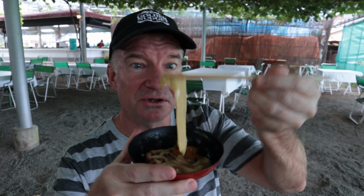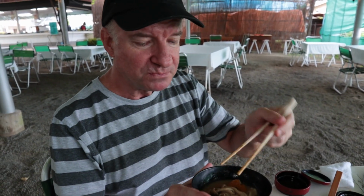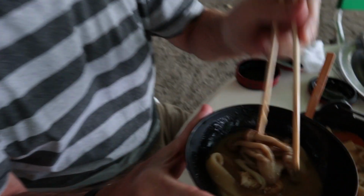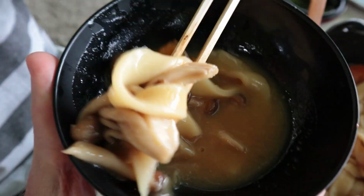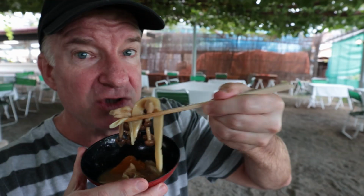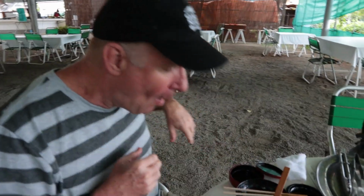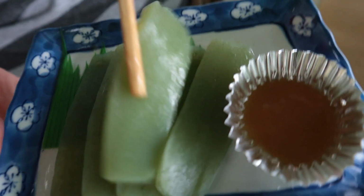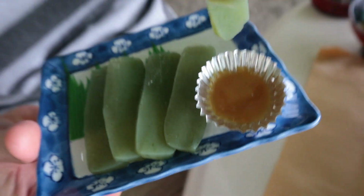Really thick udon noodles. Oh, boy, it tastes more like a pasta. Really thick. It's in a pretty heavy sauce. Oh, hot, hot, hot. Let's try the konnyaku. I'm not sure what kind of sauce this is. I'll let you know.